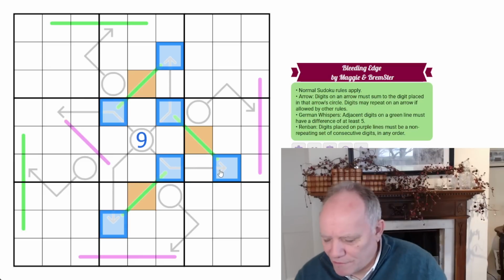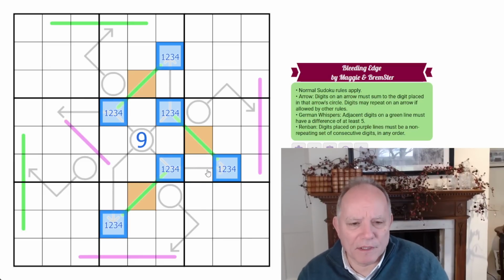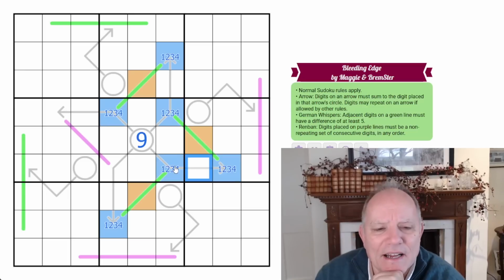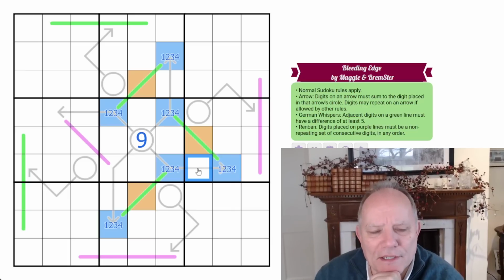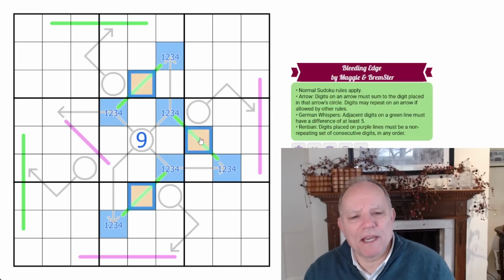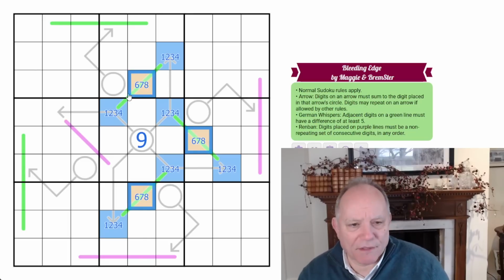I think they're anything from 1, 2, 3, 4 at the moment. I was going to say that this middle digit is middly. If those are from 1, 2, 3, this has to be 4, 5 or 6. I am not going to say that. This digit, oh, well this digit can never be 9. That's interesting. These orange digits all see that central 9.